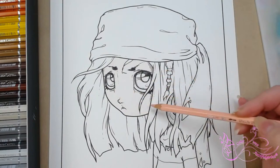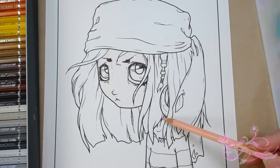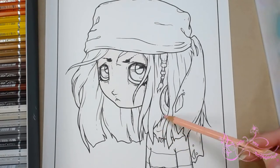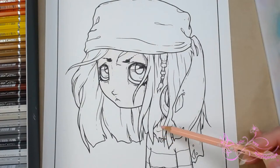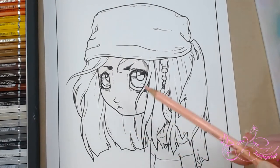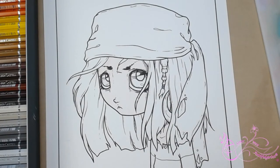Alrighty. We'll do a little bit of our neck here as well, although I've got a feeling it's going to be quite dark down there. Now, what do you think? Should I go over it and wait for it to dry, or should I just do a couple of layers of each color and see how it goes?